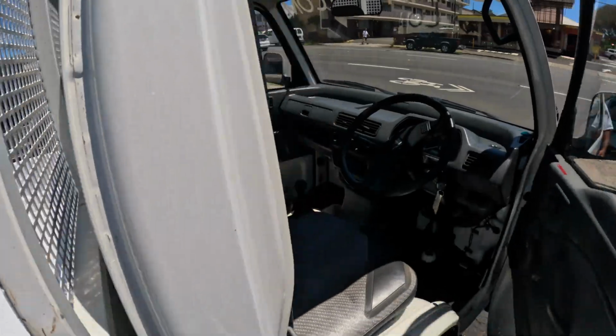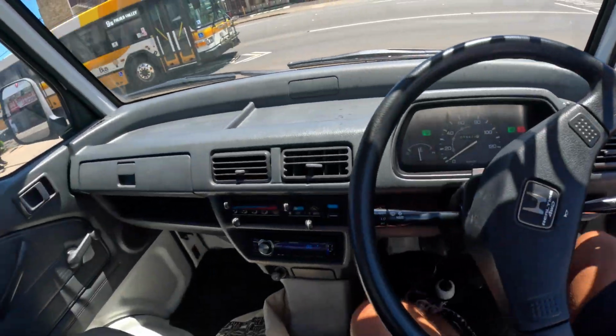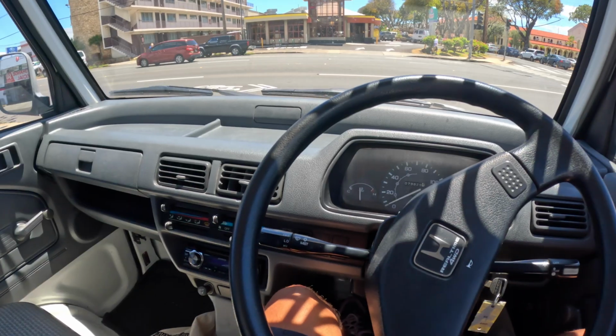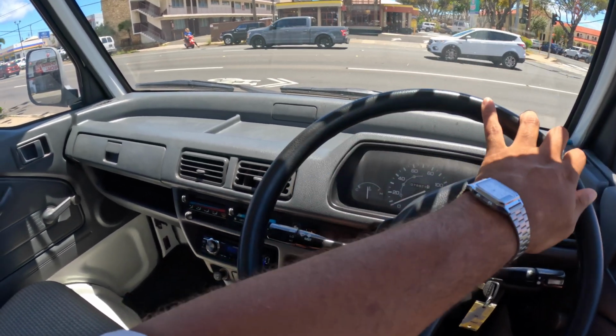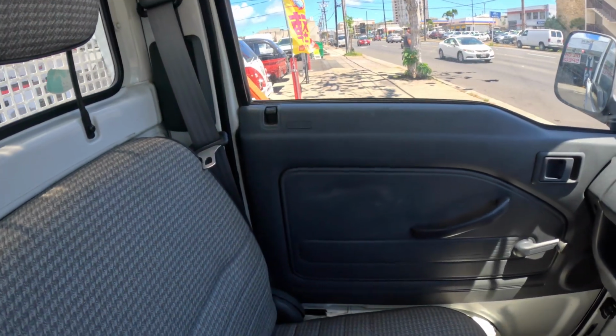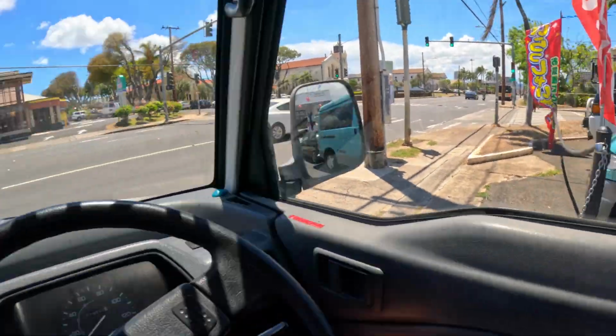Sounds good. Let's start this test drive. I cannot wait to see if these door locks actually go down by themselves. Oh, you heard that? Wow, look, all I did was go up a couple inches. Wow, it already went down.